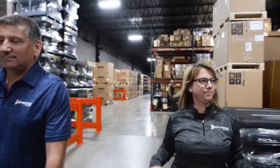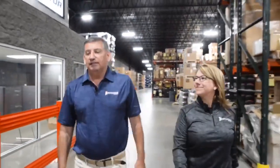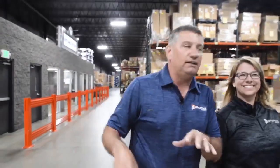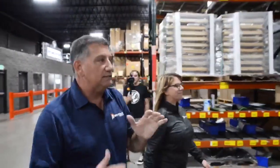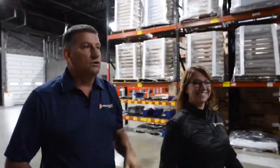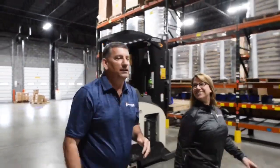Okay, so we should show them where the magic happens, right? Yes. This area here where we're fixing to go is the assembly plant. It's where everything is put together. After it's fabbed, laser cut, formed, broken, welded, painted, it comes into here, then it goes against this back wall. Once it goes against the back wall, it's needed for the assembly lines to flow. Once we get the parts flowing, we can build a machine really quick.